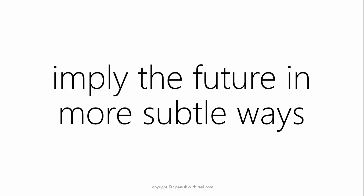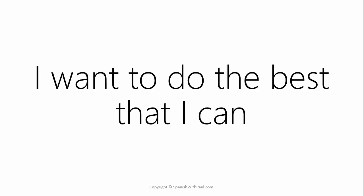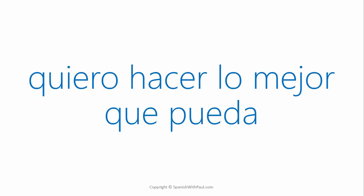We can also imply the future in more subtle ways. For example, how do you say I want? Quiero. Now, to express I want to do my best. Again, in Spanish, this will become I want to do the best that I can. Do you see how this expression is, in a subtle way, also implying that this is a plan for the future? I want to do my best. So, once again, in Spanish, you will have the sound of pueda for I can. This gives us quiero hacer lo mejor que pueda.